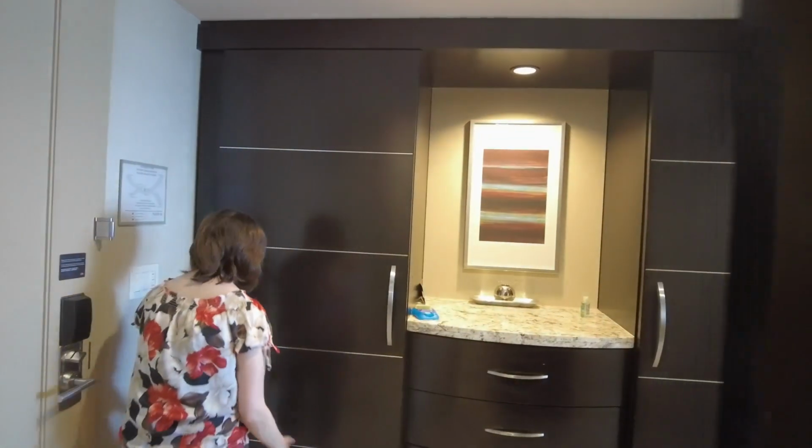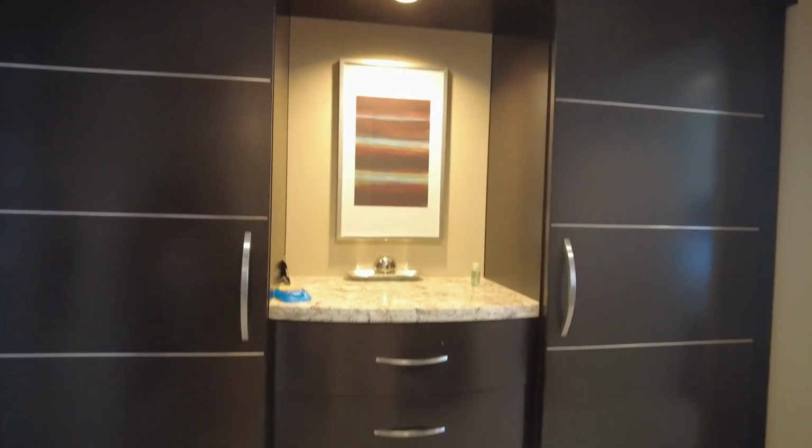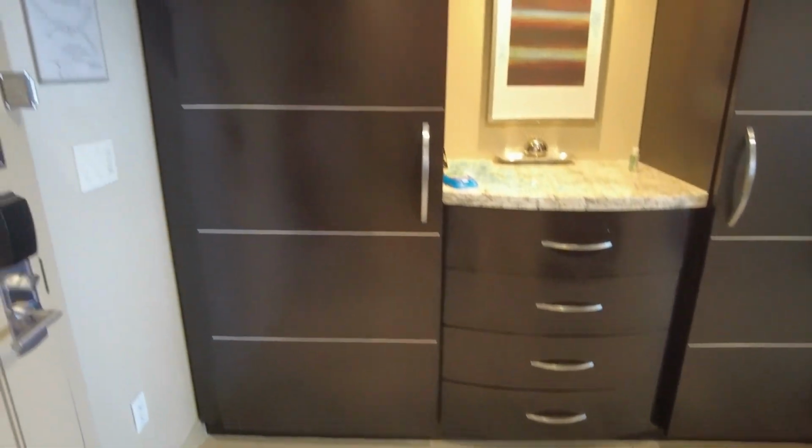As we come out of the bathroom, you've got your sliding door. Makes it easy to get in and out, as you can see. And directly in front of you, you've got all your storage space. There's quite a lot of storage space in the Aria hotel rooms. Definitely, you've got 2 nice sized closets and plenty of drawer space.